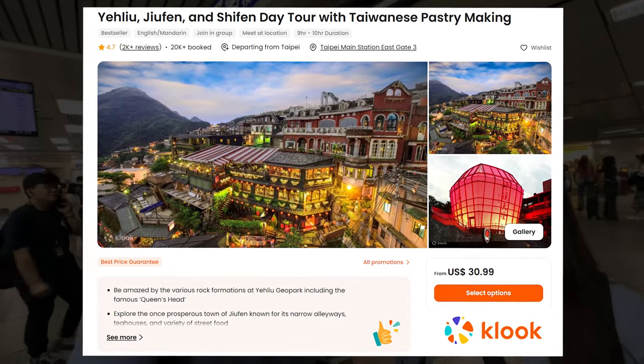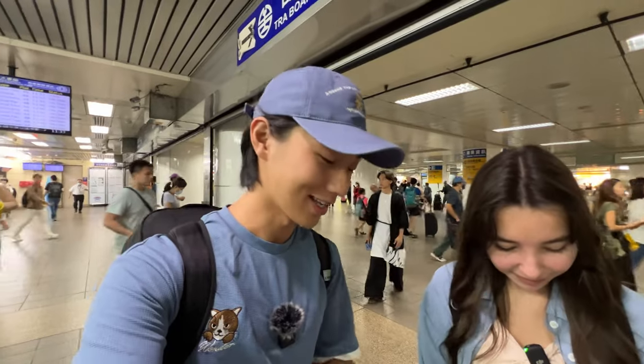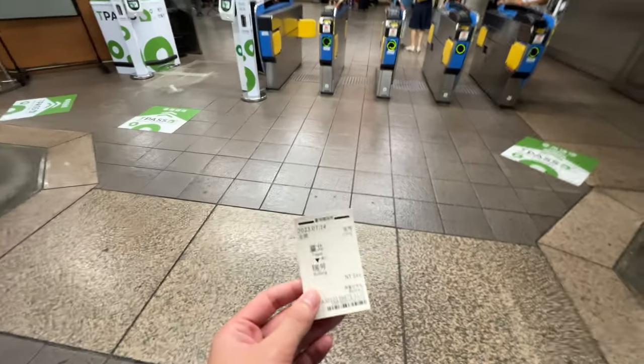But alternatively, if you don't want to join a group, you want to have your own timeline and be flexible with your schedule, then you can actually go by yourself. So there are two other ways. You can either go by bus, and the second way is by railway, which is what we're doing today.